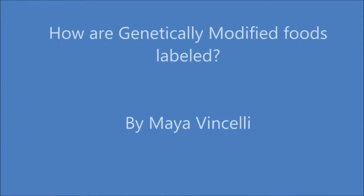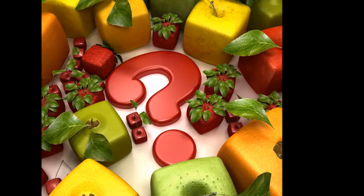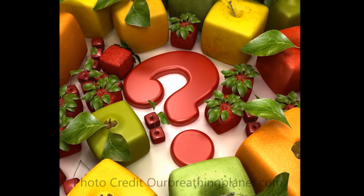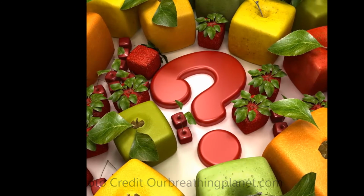Every day, consumers use labels on packaged goods to make informed choices. We use those labels to watch our calorie intake, eliminate foods we're allergic to, and even compare ingredient lists. So how are genetically modified foods labeled? The answer may surprise you.